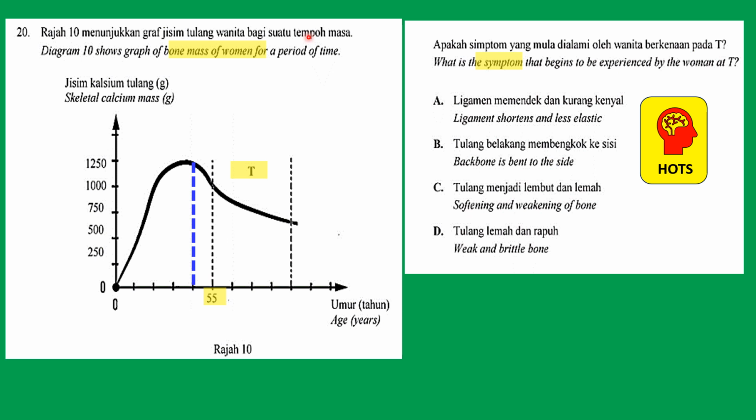Question 20. Diagram 10 shows the graph of bone mass of women for a period of time, right? So skeletal calcium mass against the age. That means the calcium mass in the skeleton against the age of the woman, right? Now, what is the symptom that begins to be experienced by the woman at T? So this is a HOTS question that involves the graph.